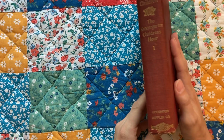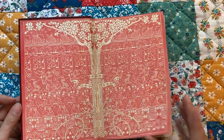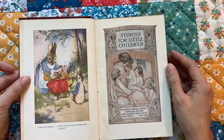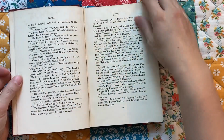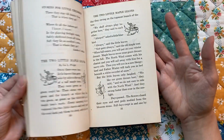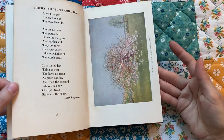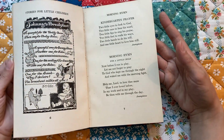Stories for Little Children, the Kindergarten Children's Hour. Look at that, that's pretty. Let's see. That's gorgeous. 1920. Again, we've got some really pretty lithograph plates. Johnny's Breakfast.